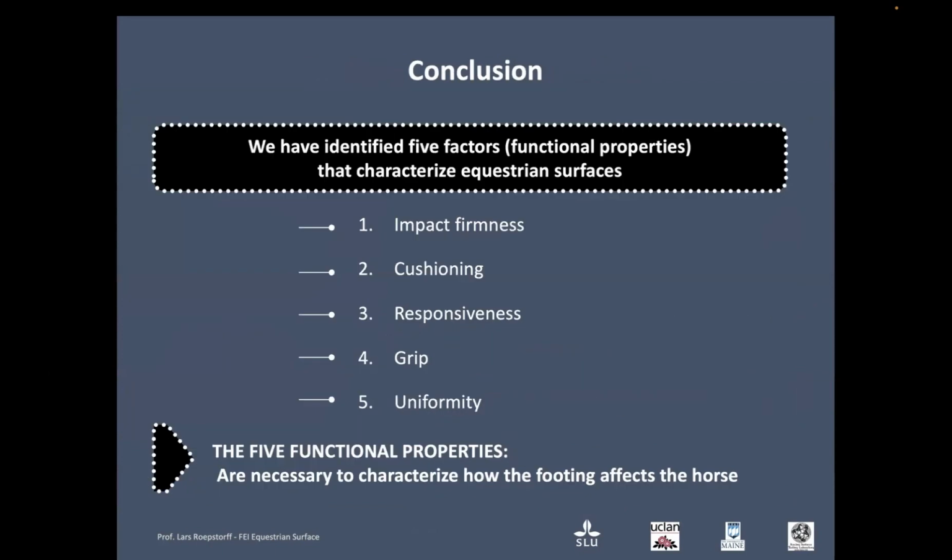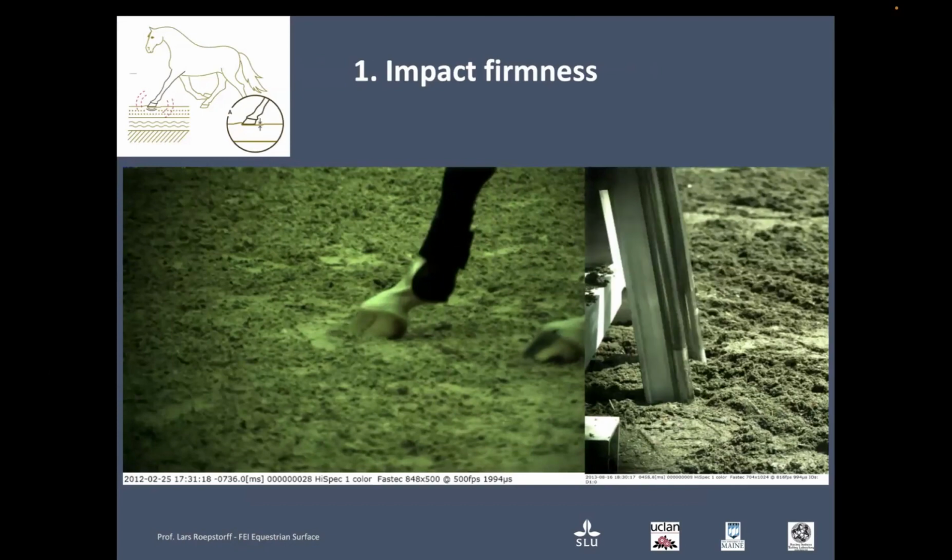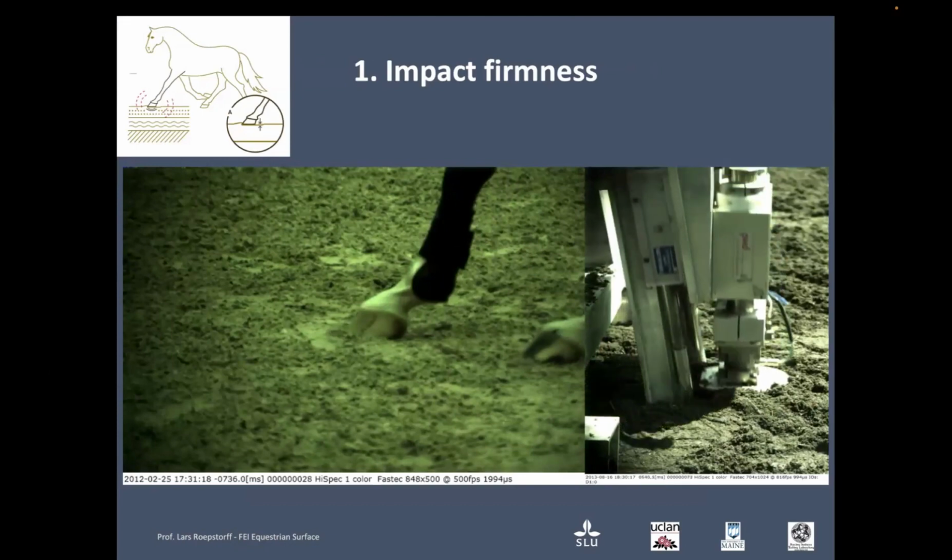We'll go for this one first. Again, I've already mentioned these five parameters: impact firmness, cushioning, responsiveness, grip, and uniformity. The way we define and measure this is that impact firmness is about the hoof hitting the ground just as the hoof makes contact. It's simply measured by an accelerometer, measuring the G's just at the impact.